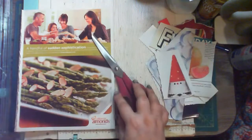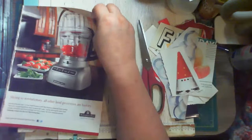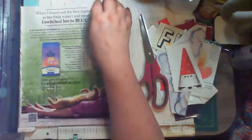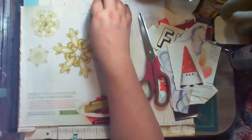Yes, caramel apple season is upon us. I believe the apple picking season has commenced. I'm not sure, though. I don't remember. We went a couple of times when we lived in Ohio. It's fun. It's a fun thing to do.